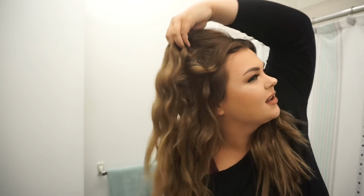Okay guys, so that literally took 1.5 songs on my iTunes to do. So this is what it looks like right now. This is like the easiest way to get mermaid hair, and it's so freaking quick. So I'm going to go ahead and spray it with my Garnier Fructis Full and Plush Volume. I love this hairspray. We definitely want to keep the texture and volume going in this look.